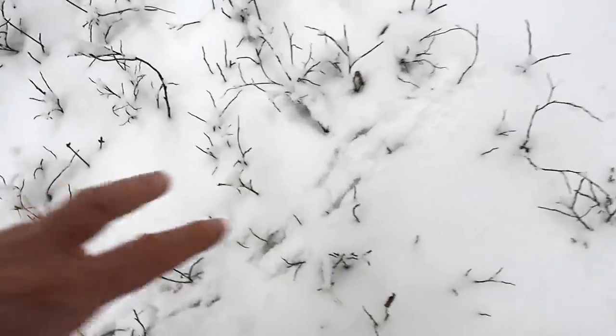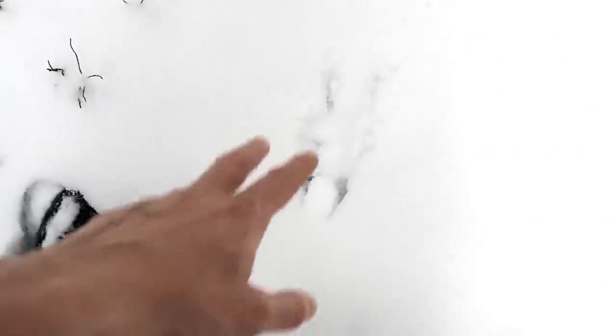Alright, so I just discovered a very interesting track. Here we can see some kind of bird hopping in the snow. Hop, hop, hop, hop, hop. And then he flew away. And here you can see its wings.